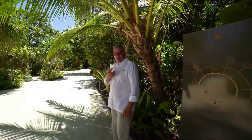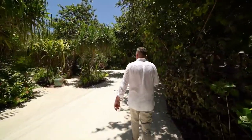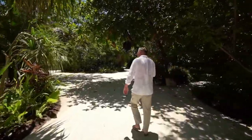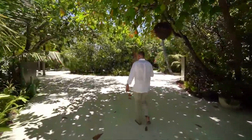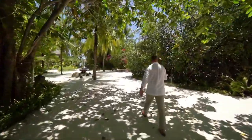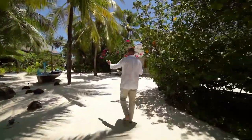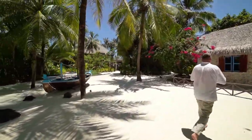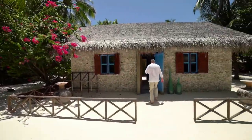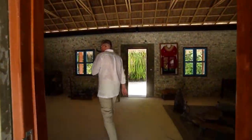Let's go. I bring you to our historical museum. The only house that was on the island. It shows a little bit of history, how we were building the island. Our very old boat, here you can see, a completely restored historical house. And inside, some pictures from the building period.